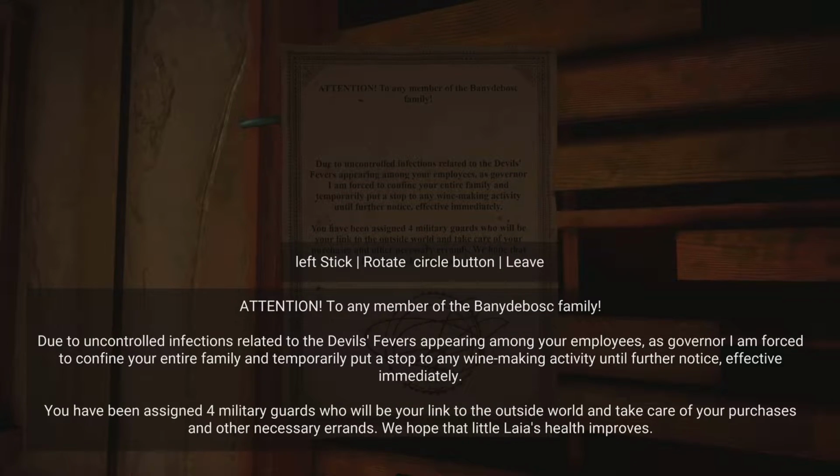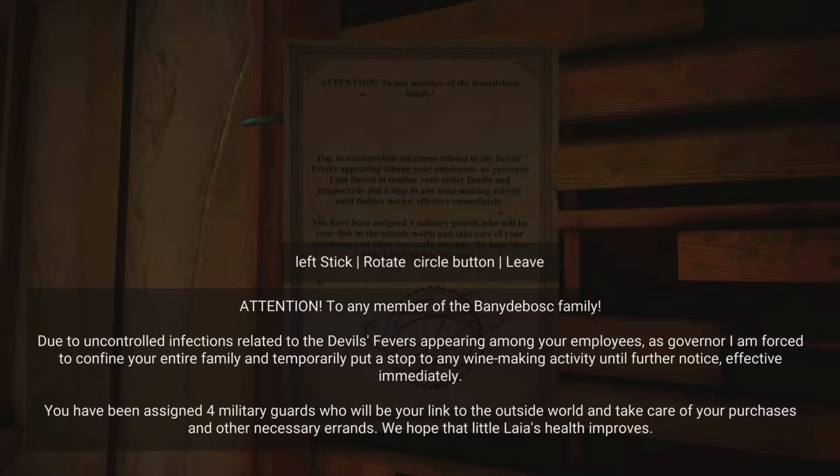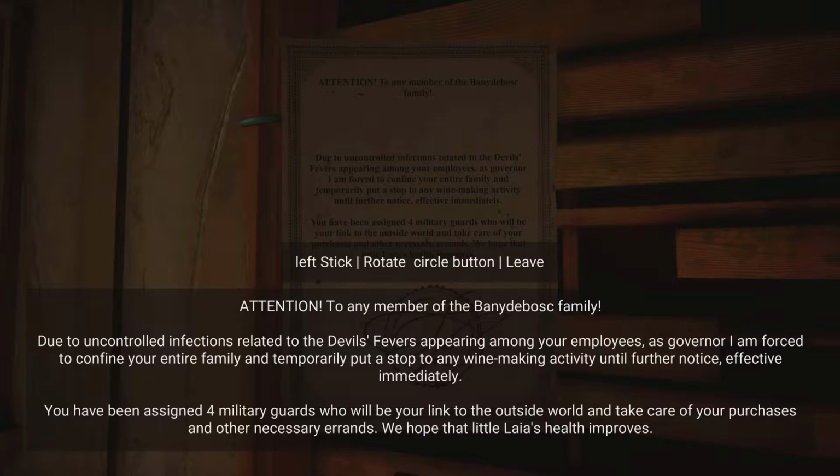Due to uncontrolled infections relating to the devil's fever appearing among your employees, as governor, I am forced to confine your entire family and temporarily put a stop to any winemaking activity until further notice, effective immediately.